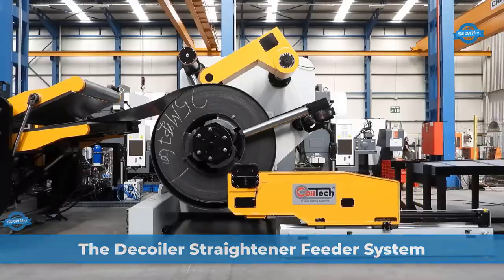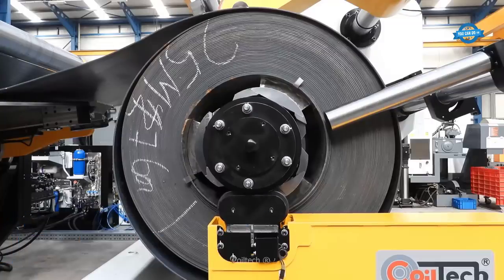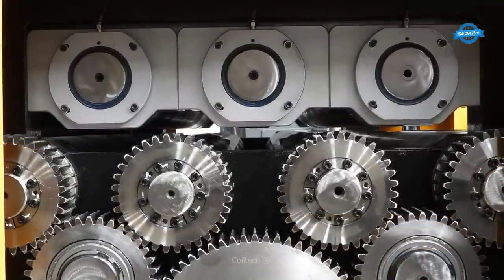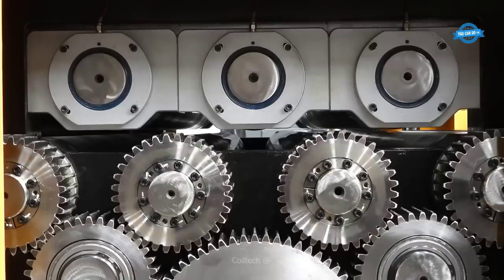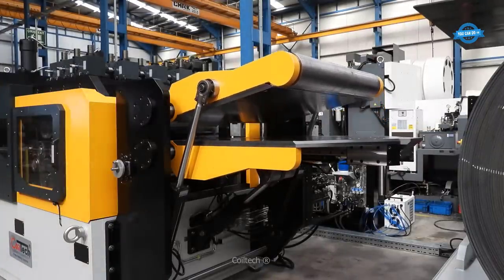The Decoiler Straightener Feeder System, manufactured by Coiltech, is a cutting-edge solution designed to streamline press feeding operations in various industrial applications. This compact system combines three essential functions into a single integrated unit, offering enhanced efficiency and productivity.